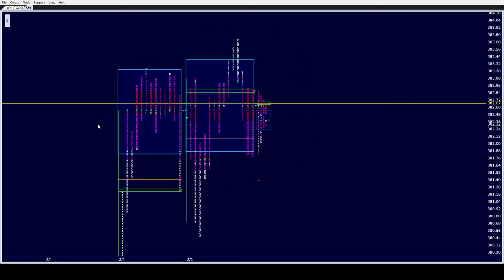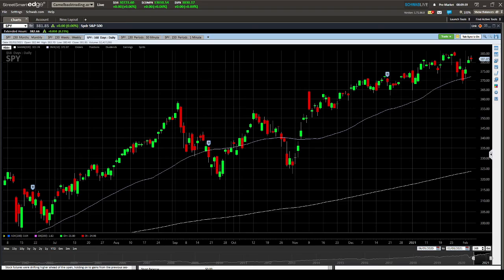We're in balance in the weekly. Daily is up, but we didn't get much distance away. But we are one time framing up, and the gap is the main focus. And that's the only chart I'll show you this morning, the daily. It is up, one time framing up 2 days.